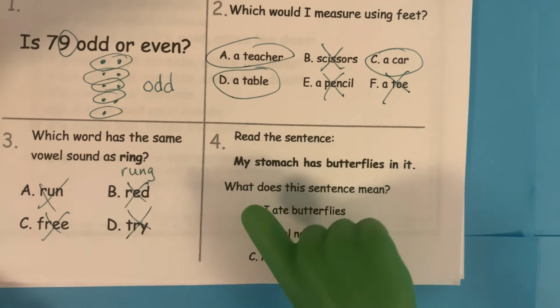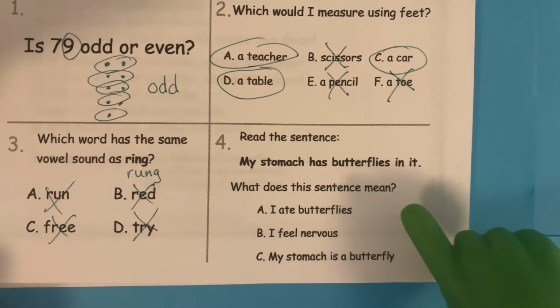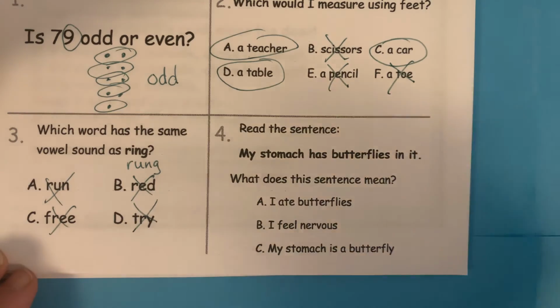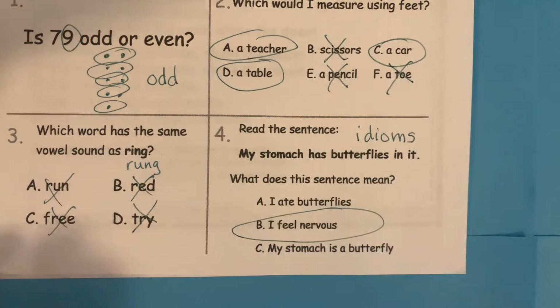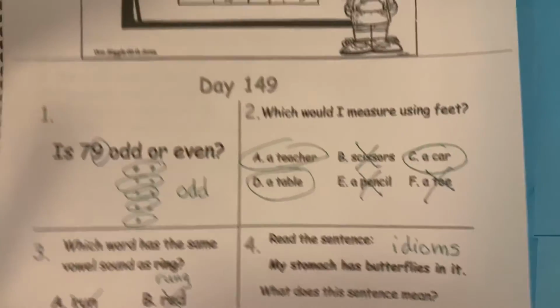All right, number 4, ready, go. Read the sentence. My stomach has butterflies in it. What does this sentence mean? I ate butterflies. I hope not. I feel nervous. My stomach is a butterfly. I think you know what it is. I feel nervous. That's an idiom. Idioms are phrases that if you take them as they're written, it sounds weird, but it always has another meaning. You don't really have butterflies in your stomach.